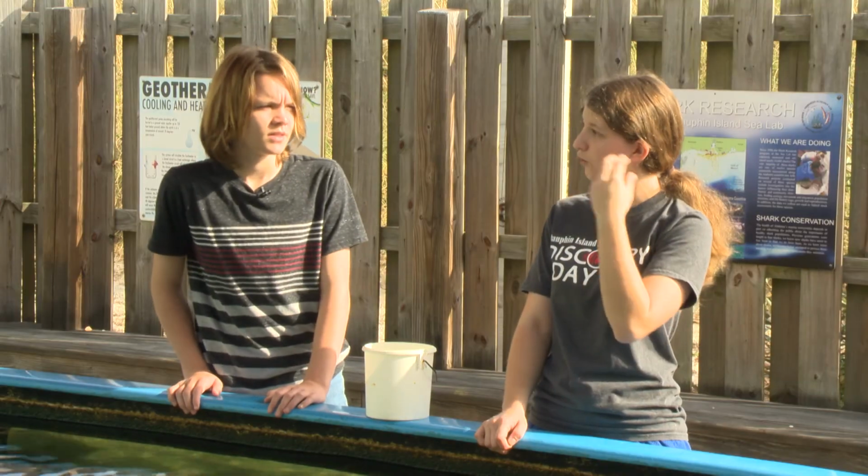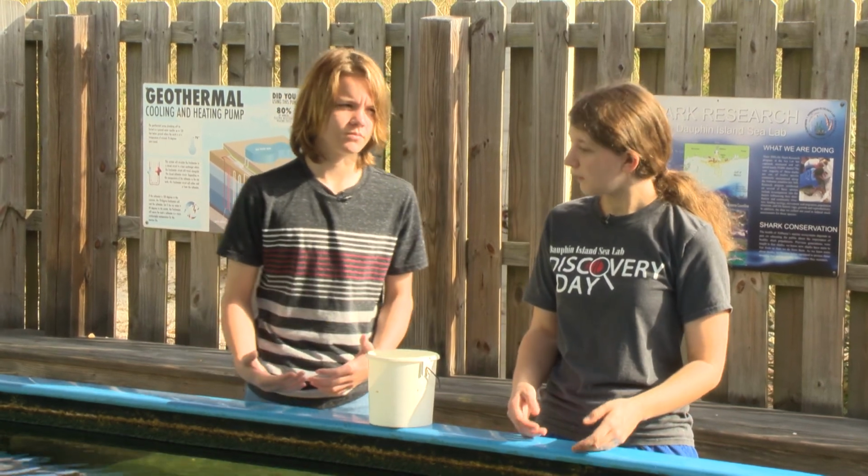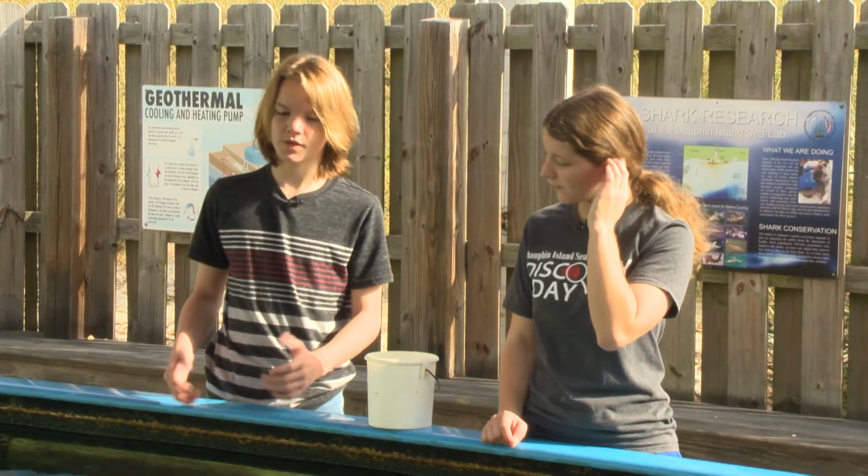Not quite extra gills, but it's kind of like how we can breathe out of our mouth and our nose. It's kind of like that, how you can still have your mouth closed but still be able to breathe. And their gills are on the bottom. Yep, they're going to be found on the bottom.